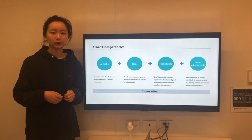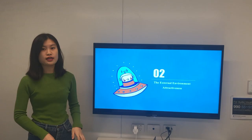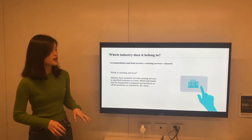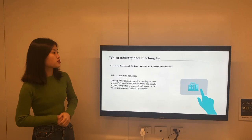And the next part is about the external analysis. I will analyze the external environment and focus on the industrial attractiveness. Well, first we need to identify which industry Kyo Teahouse belongs to. According to the Australian industry list, we think it should belong to accommodation and food services. To be more specific, it should belong to the catering services.